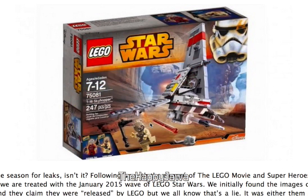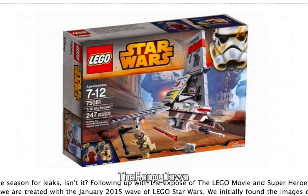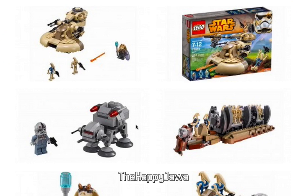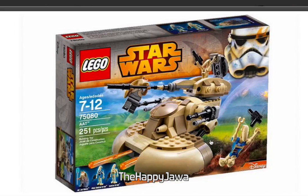Anywho, January 2015 Lego Star Wars images, although the UK usually gets them just before. First, here's the new Skyhopper, we'll come back to that in a second. So this is the new AAT, and doesn't it look really small? I actually bought 2 of the Clone Wars ones because I thought it was so cool. But this looks very small. And that new Jar Jar Binks looks identical to the one we got back in 2012, I want to say, 2011, one of the two.